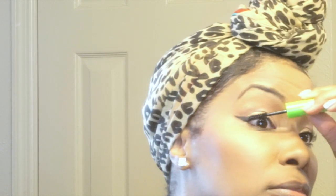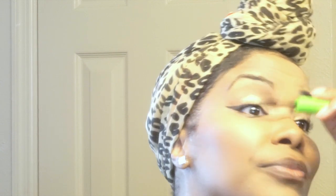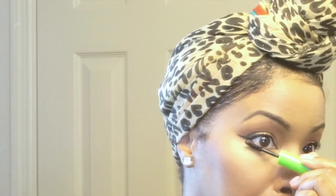Time for eyelashes. I'm using two different ones, Gray Lash and the Supersizer. We don't have time for lashes. Remember, this is 20 minutes. That would take the whole 20 minutes for me. So no lashes, this is my real lashes. Supersize it.